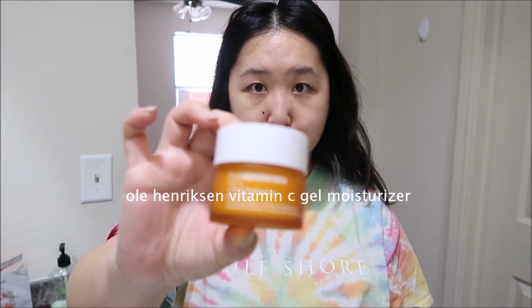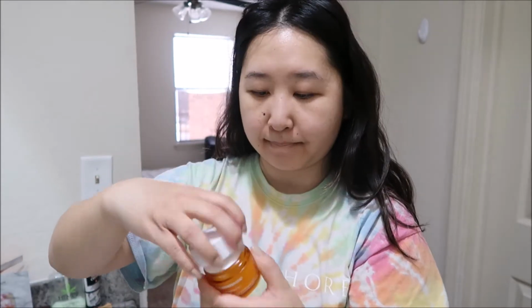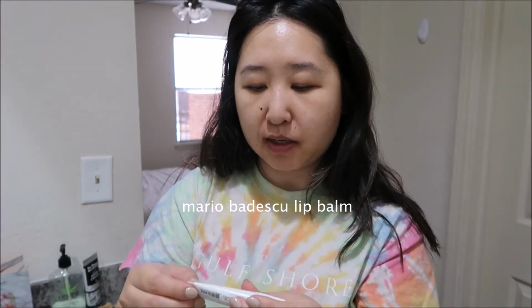Right now I'm using this moisturizer because I got it for Christmas and I love it. Why isn't it focusing? I believe when you have good skincare, you don't have to wear a lot of foundation. Done. Lip balm. This doesn't focus very well. It's the same brand as my spray. It's the Mario Badescu lip balm.